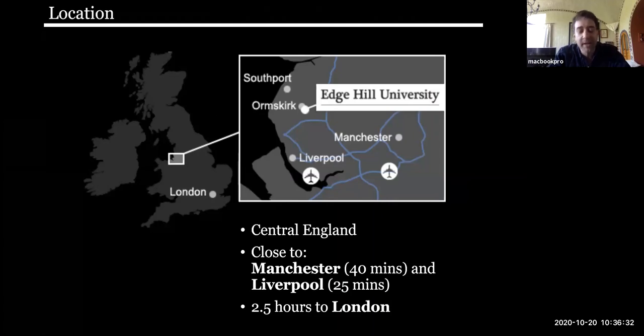And London's a great city. It's one of my favorite cities in the UK, in Europe, but it's very expensive. It's very crowded. There's lots of tourists. There's lots of international students. So you're away from all that, and that was a big asset.